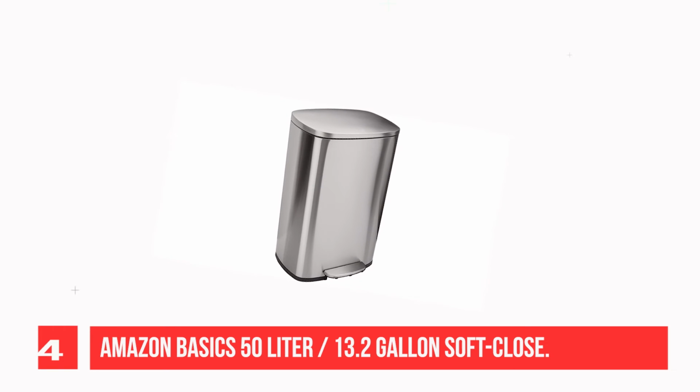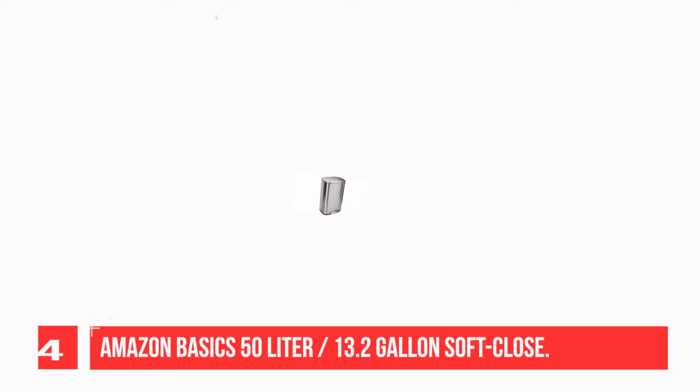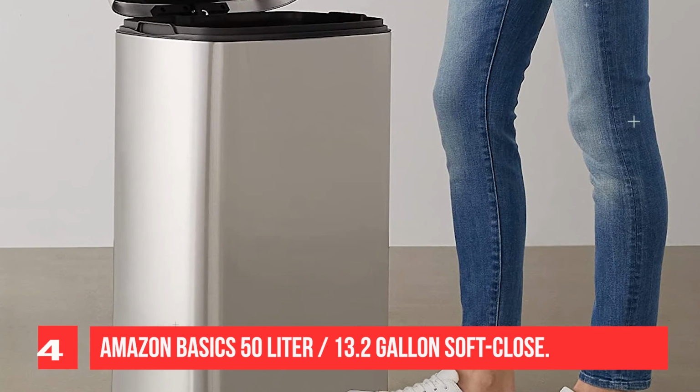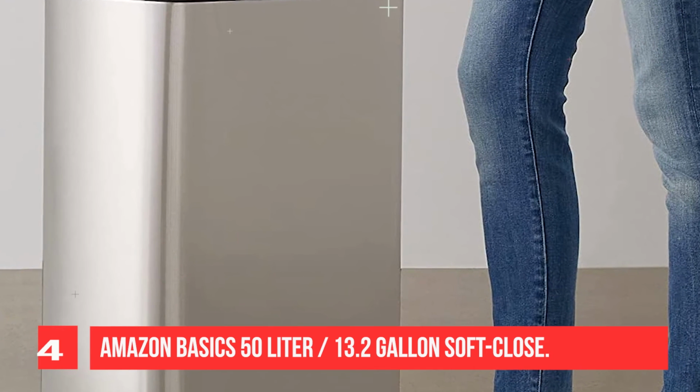Fingerprint-proof, smudge-resistant, and durable stainless steel exterior. Heavy-duty plastic interior bucket can be easily removed for convenient waste disposal. Lid features a stay-open mode to easily remove and replace garbage bags and dispose waste.